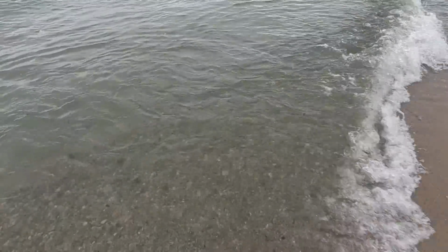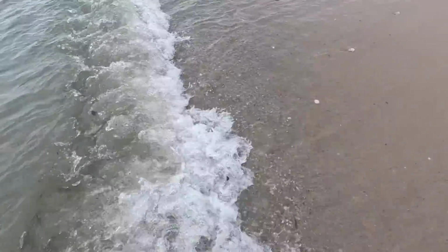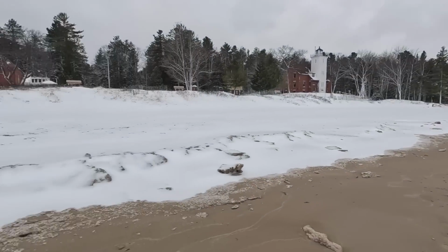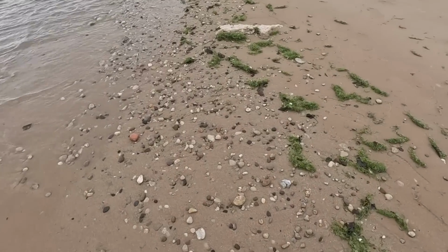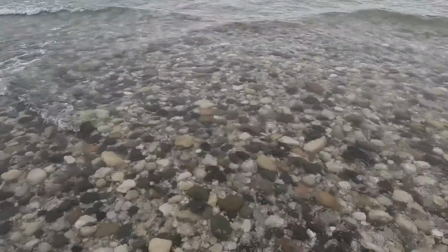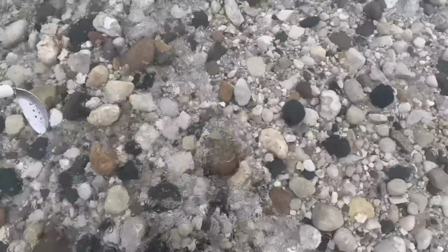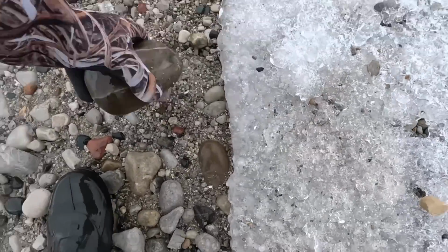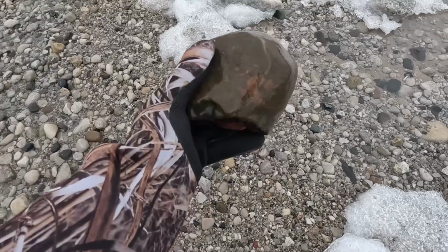And you have some little rocks out here in the water. Nothing too big. We'll see what's down here. I've only gone a couple steps and I'm already getting into rocks. Didn't see them right away, but they're here. It's a pretty piece of Gogebic tillite. Can get it out of there. I'll just kick it to shore. Not too much on the back, but this side's pretty.